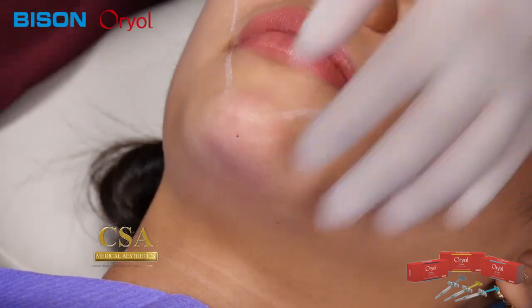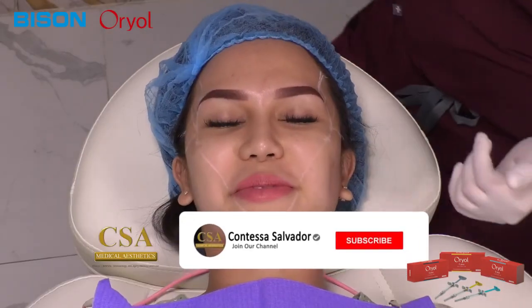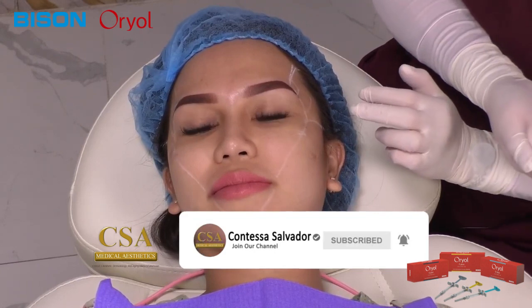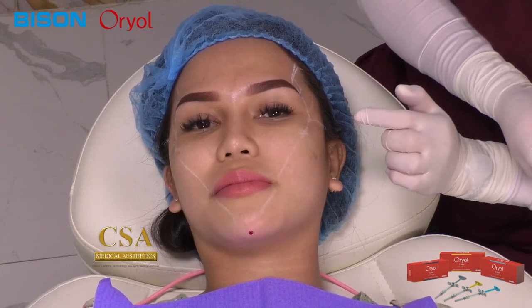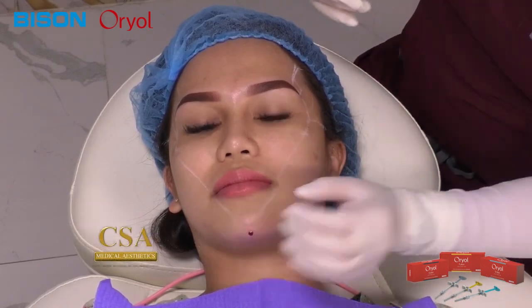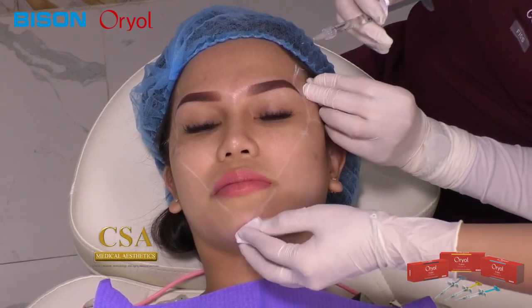Let's proceed to your left side. How are you feeling, Kim? Still okay? Yes. Okay, so the next syringe. For the entire treatment, we are using a total of 2 ml to improve temple hollowness, also the lifting of the zygoma region, as well as projection of our chin, and disinfect the region. Okay, and I already have my marking there.